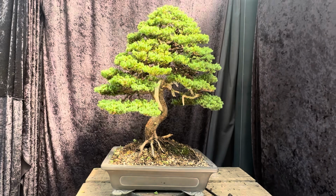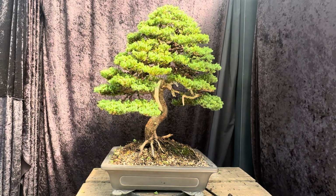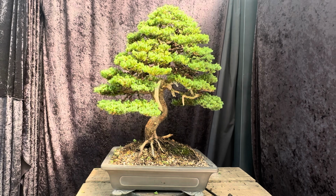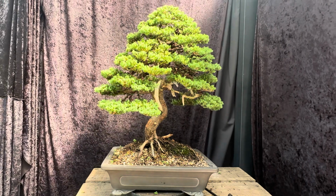All right, so there you go. That's what it came up like. Spend time on your trees, get them really refined, especially a couple of months out before a show. Very important if you want to get something into an exhibition to make them look perfect. So this Juniper prostrata or procumbens is now looking really good.